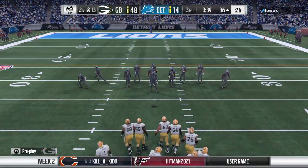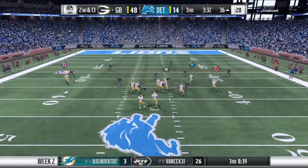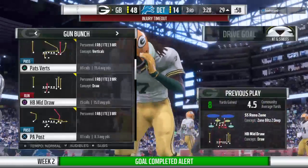Second down and a little ways to go here. 2nd and 13. Wilson, the tight end, goes in motion. They'll run it now out of the gun. And a solid run down inside the 30.